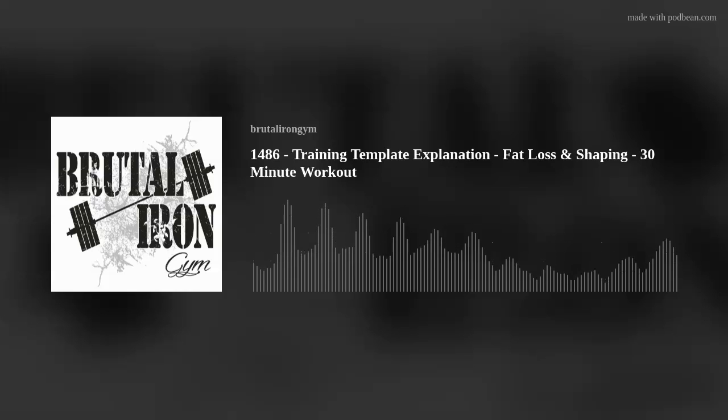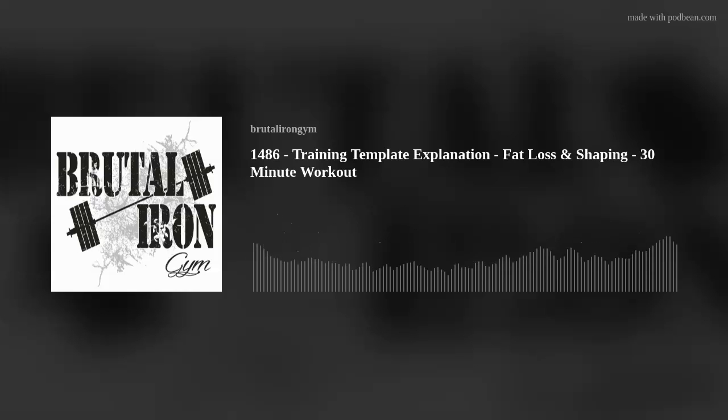Or if you want to do 1 lower, 1 upper, 1 lower, 1 upper, that's totally fine as well. In the movement preparation circuit, maybe you want to start with hips rather than shoulders. Totally fine. You can play with all those. You can move it all around. You can change the time under tension. That's also another way to create some variability within this template.